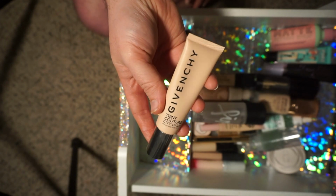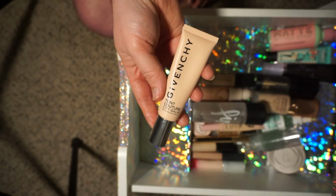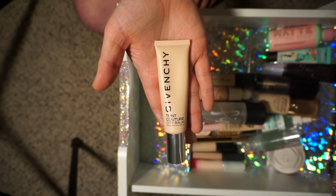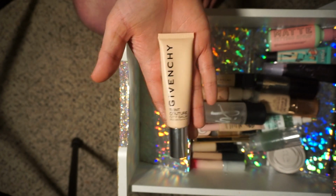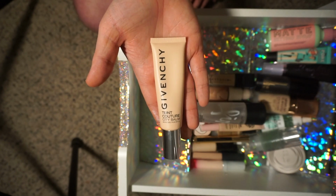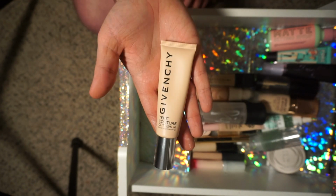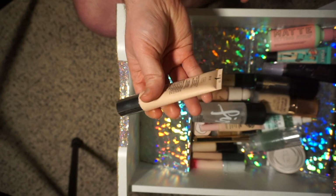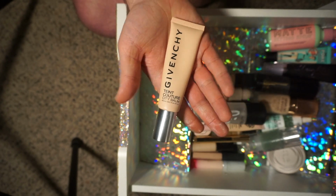It's so annoying that this became one of my favorite products, but it really truly is. I just wish the shade range was a little bit better, because it also pulls way too yellow. It's not super neutral. It's not really good for cooler undertones either. I just feel like more expensive brands like Givenchy always tend to pull so warm or so yellow in their shade ranges, because I think this is the lightest shade and it was the only one that worked for me.